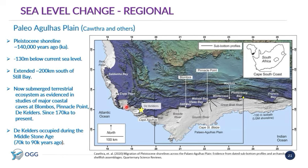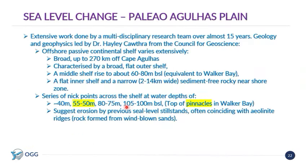And that's provided a lot of information about how sea level changes, how fast it changes, and what we can expect in the future. So this sea level change program called the Paleo Agulhas Plain was this extensive work done over the last 15 years by the Council for Geoscience. Haley Coulter has been the main driver. So you've got this broad, up to 270 kilometer broad shelf off Cape Agulhas. It's broad and it's flat and on the outer edges because it's mostly sand, soft sediments that's never been deformed. The middle shelf comes up to about 60 to 80 meters, which is equivalent to Walker Bay.